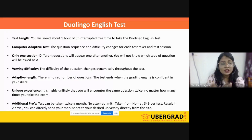Got it? So irrespective of the number of questions you answer, it gets more complicated. But if you mess up a question or two, then it's going to get easier. So what is Duolingo trying to do? It's going to try to make you answer as many questions as possible, because the same number and kind of questions are not given to everybody, right? So it's going to adapt according to your English level.